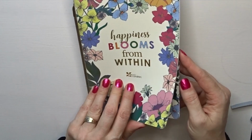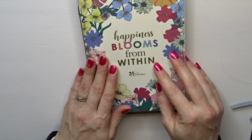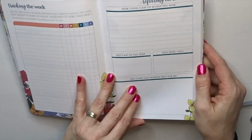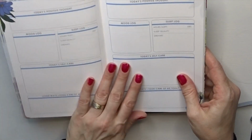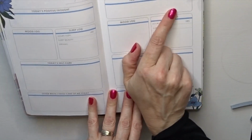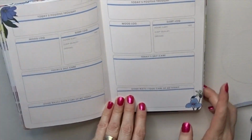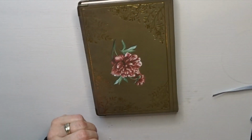I really like this one. I will probably be getting some more of their minis because I love the size of them. I think they're pretty good quality, and they just have a really nice prompting of what to write. So every day, for example, there's a today's positive thought and a mood log. So I'll write today's positive thought in the morning, and then I'll fill in everything else at the end of the day.